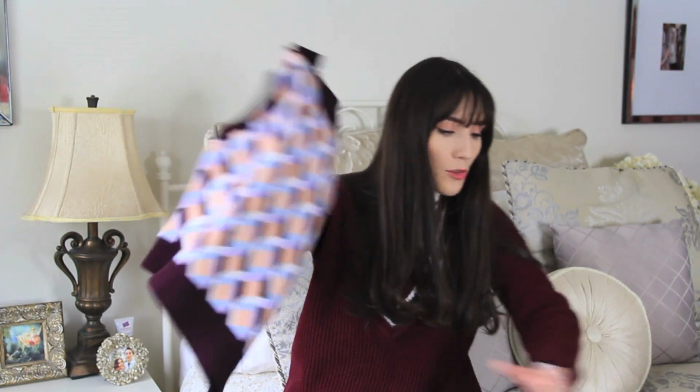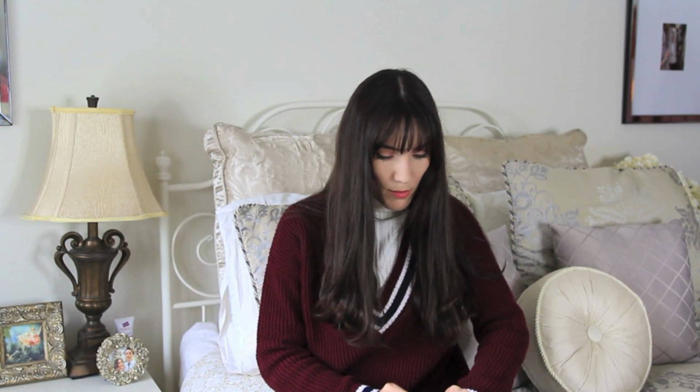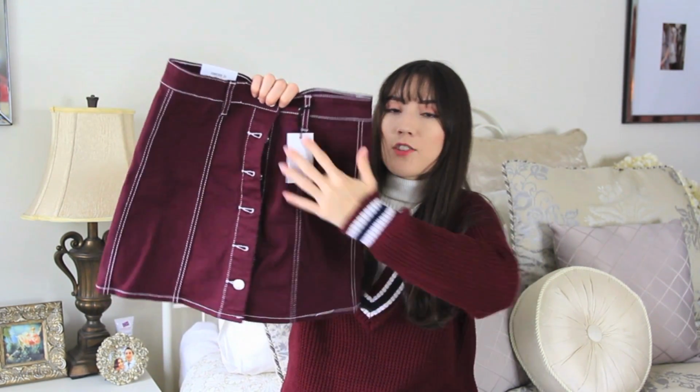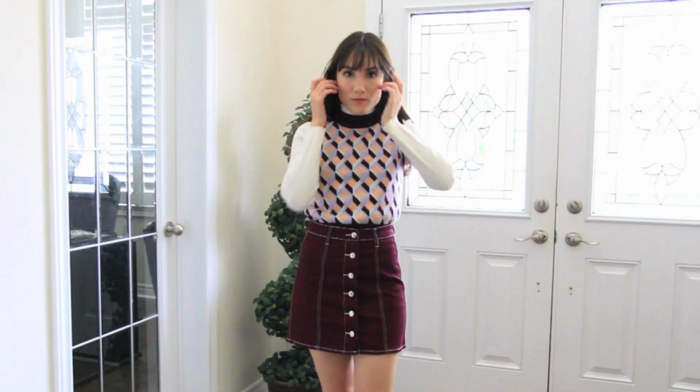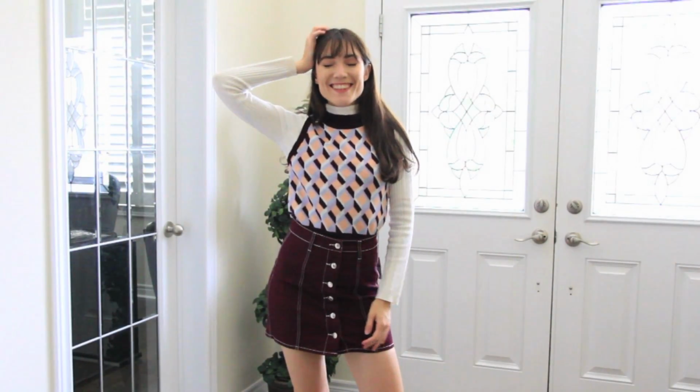And then I was in the store and I actually ended up finding a skirt to go along with it, so I found this little, here, let me do the buttons so you can see properly. It is a plum little mini skirt with some white stitching, which I thought was really, really cool. So this paired with this, I thought looked like a really cute outfit with either a white turtleneck underneath or just a white blouse or something.